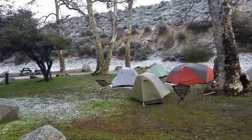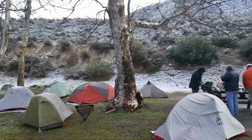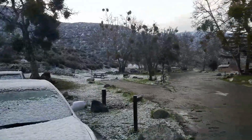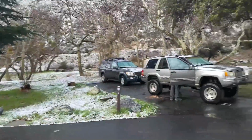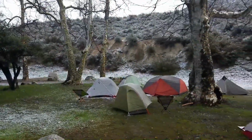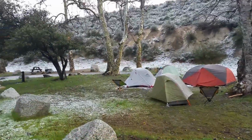Went to bed, there was no snow. We woke up at 4 in the morning, there was about an inch or so, and it's starting to melt off pretty quick. Still some on the cars. Campground's got a little bit. We're at like 3,700 feet or something like that. We're here at Monte Cristo. So, that's what we got.